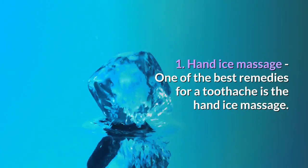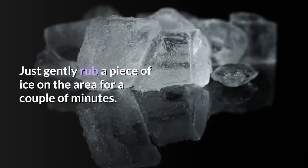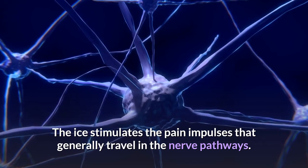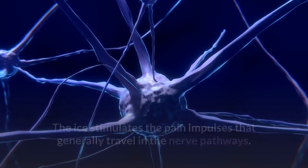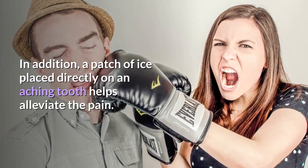One of the best remedies for a toothache is a hand ice massage. Just gently rub a piece of ice on the area for a couple of minutes. The ice stimulates the pain impulses that generally travel in the nerve pathways. In addition, a patch of ice placed directly on an aching tooth helps alleviate the pain.